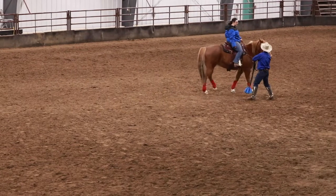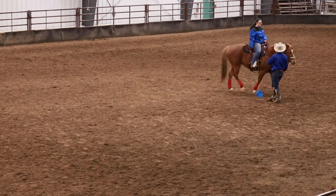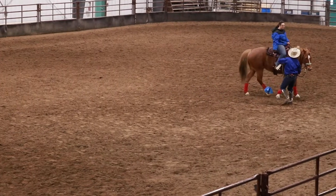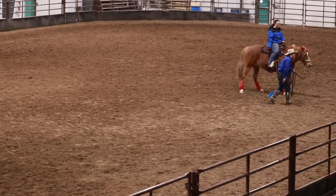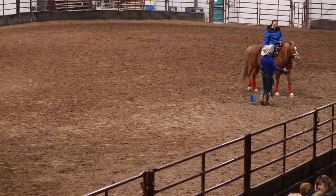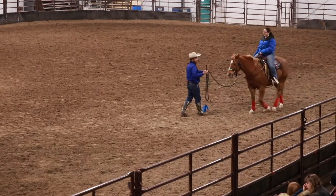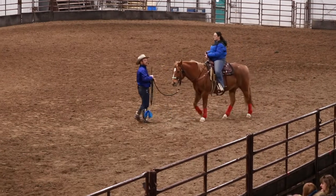Release. Good. See the shoulder starting to move with a bit more feel. Again, leg. Good. Wait. Release. Yes. Good. It's okay, Mary. Good. So you see what we're trying to do is we're just trying to replace the old feel with a new feel. And if you can show a horse, you just start taking all that junk out.